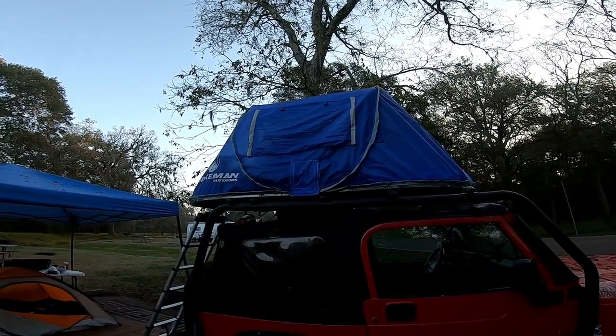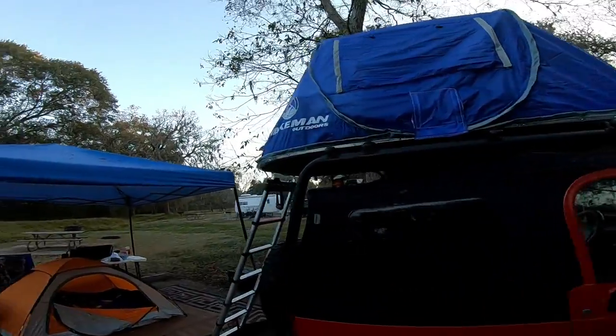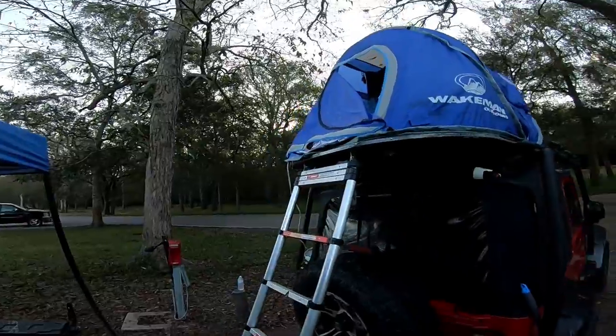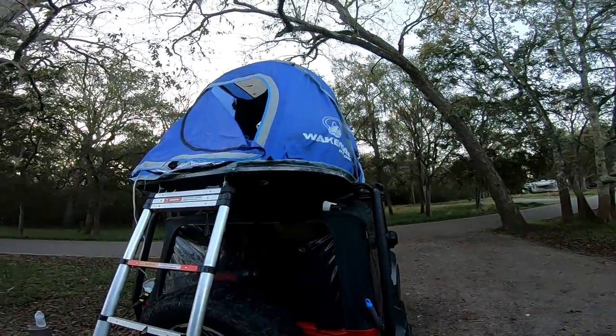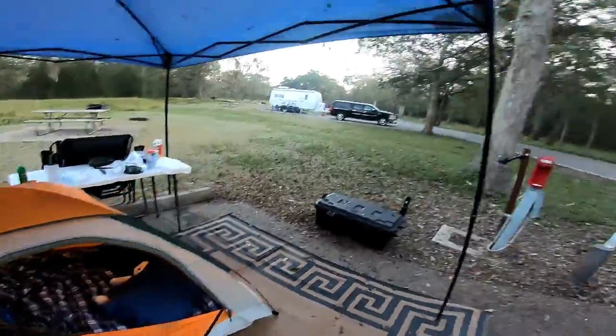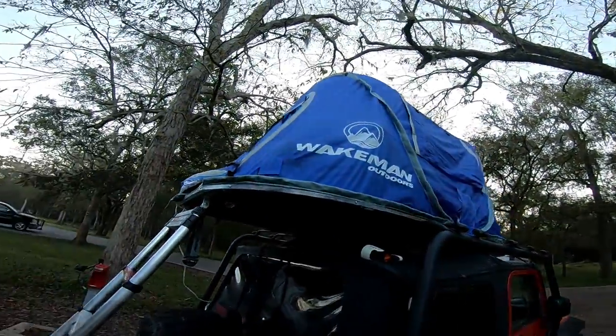It's the perfect length. It's 88 inches long. Even though it's got radius cuts on it, for me and my wife, it was plenty of room. Other than the fact we were freezing to death, I had a heater, but I gave it to my daughter because it got colder than we had anticipated.